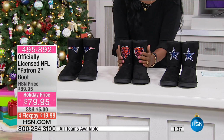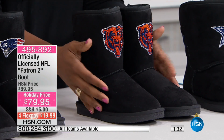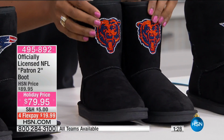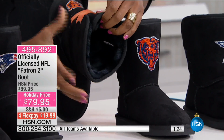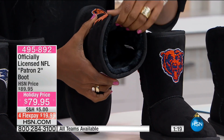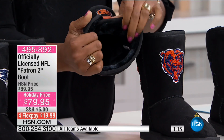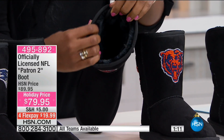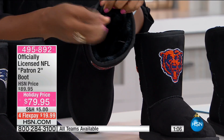They're all black, based in black. They're all this faux suede, so it looks like suede, but it is a faux suede, so you don't have to baby it in the same way that you would have to baby genuine suede. Let me show you. It's gonna be kind of hard for you to see because it is all black, but when you put your foot in here, this is the thickest faux fur on the inside of a boot. It just is. And that's the quality, that's the luxury that you're gonna feel. You're gonna put your foot in here and you're never gonna want to take it out.